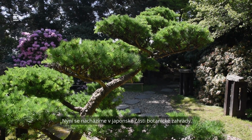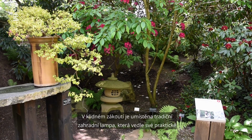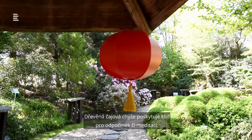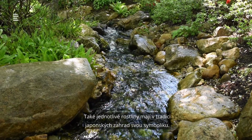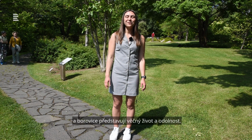We're here in the Japanese Gardens section of the Botanical Gardens. Now in one corner there's a traditional garden lamp, which in addition to its practical use, symbolizes the light of knowledge that scares away the clouds of ignorance. There's also a wooden tea hut where you can come and rest and meditate, and in keeping with Japanese traditions, different plants and trees symbolize different things. So for example, maples symbolize wisdom and autumn, and pines, eternal life and resilience.